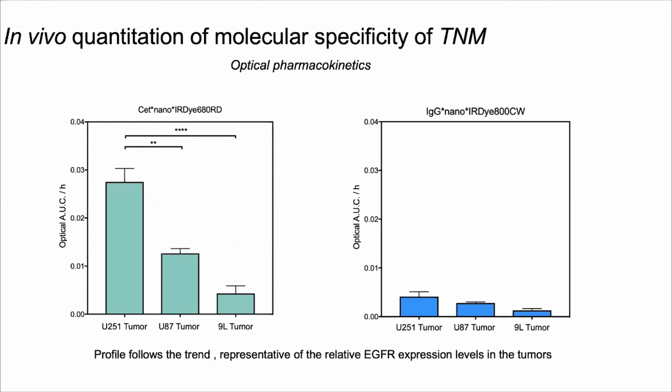And we further did some quantitation for the molecular specificity and characterized the optically derived area under the curve for both targeted nanomedicine, calculated as the average over the 72-hour period. This plot is showing the mean value for the reference, representing the non-specific tumor accumulation through the EPR effect, as we mentioned. So these profiles follow the trend representative of the receptor expression level in three types of tumor, U251 being the highest and 9L being null or the lowest. Further optical pharmacokinetic analysis, which is not shown here, also provides the information that longitudinal tumor exposure can be increased up to 8-fold with the targeting.